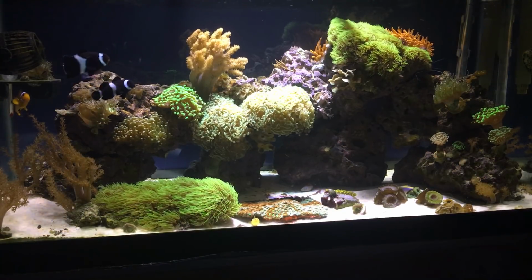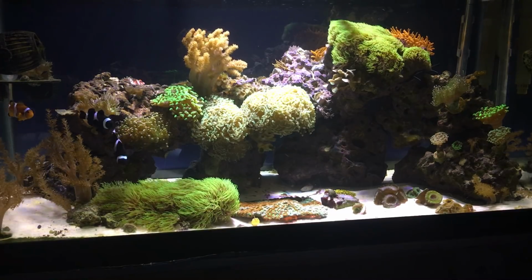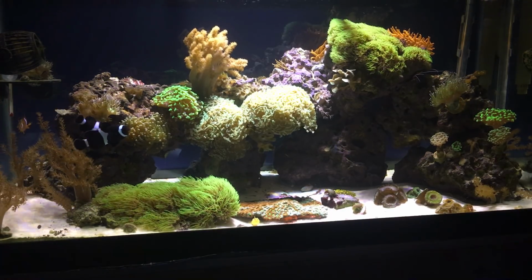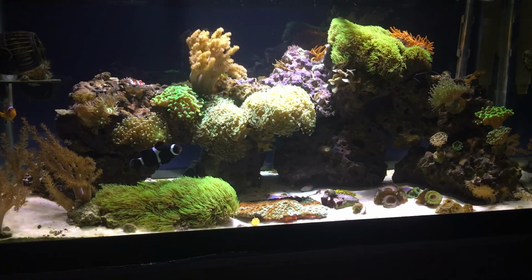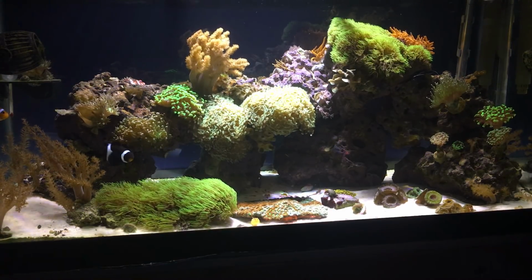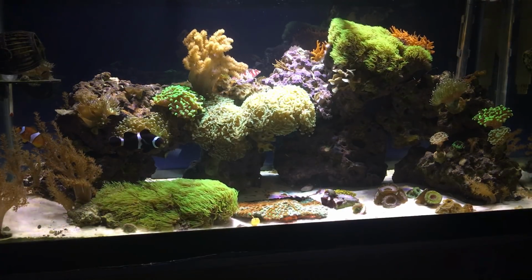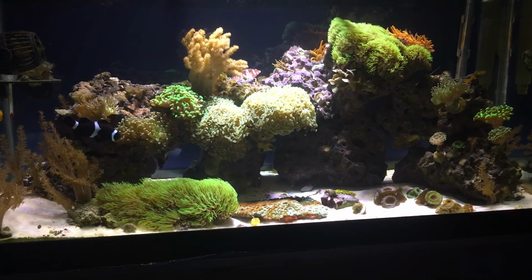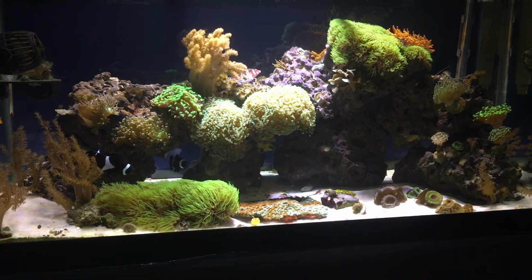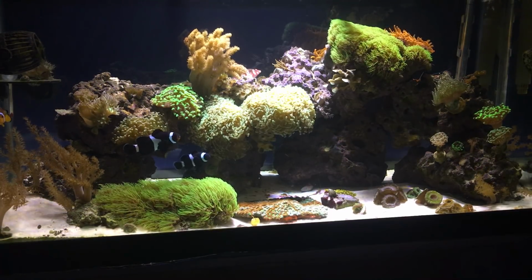I've taken something out that had been kind of bothering me for a really long time, even though it was kind of like my centerpiece, my staple for the tank. The very first SPS coral I have ever owned, and it thrived for so many years, but it was just getting way too big, and it was basically a cyano trap.